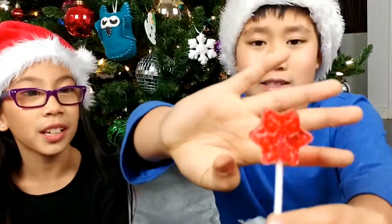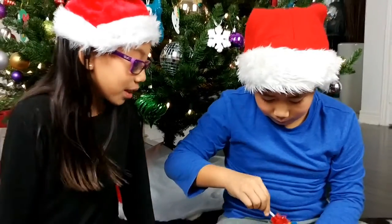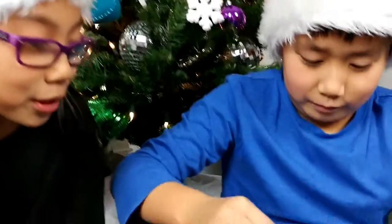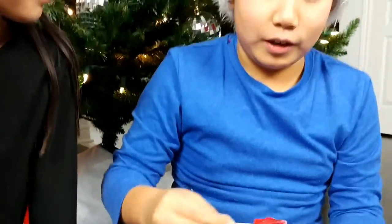So this is what a lollipop looks like. If you can see it, it has like a snowflake in the middle. And now let's try it. I think the lollipop strawberry flavor looks strawberry. No, I think you have to lick it first. And it's sticky. What does it taste like? I don't know. Blue raspberry?